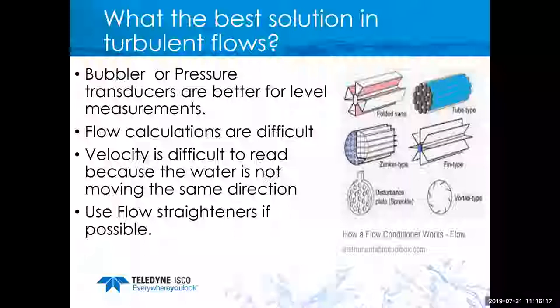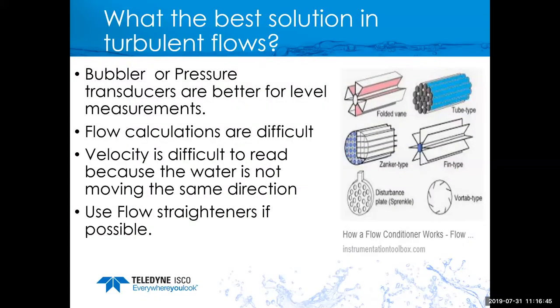Now, when you put something like that in your pipeline, obviously that will not work very well in a sanitary sewer, because you are going to collect debris on there. So if you have to monitor in that location, you just have to recognize that you're not going to get the most accurate data. And it'd be better to find a different location, downstream or upstream, that will give you less turbulent flow and more uniform flow is what we're really looking for.